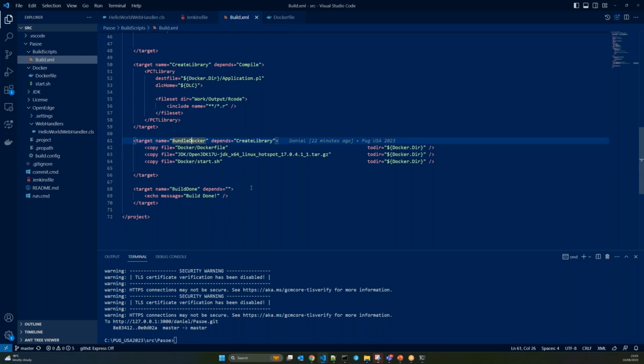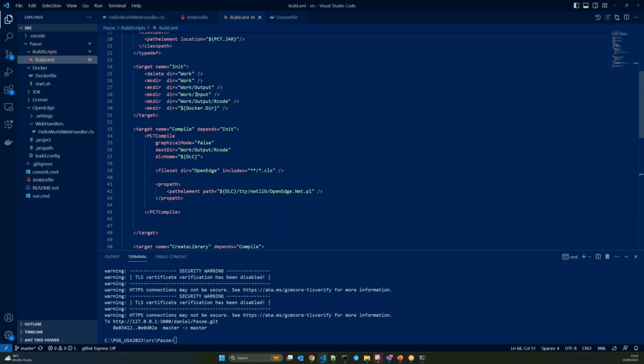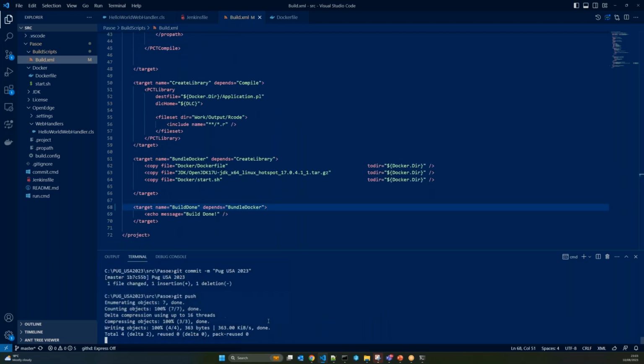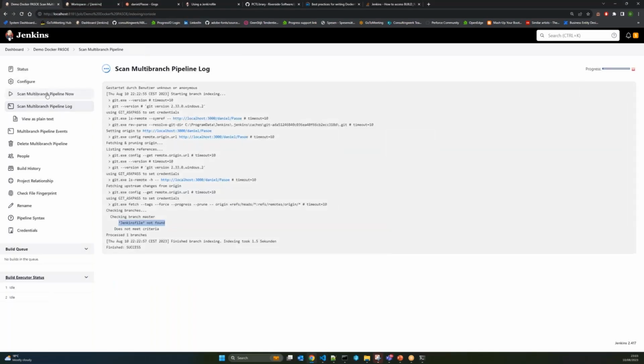Ah, right. Works so much better if you put the dependencies in. And it actually does something. So, okay, build done depends on bundle Docker, create library, compile, and init. That looks better. So we're gonna try another commit, push, kick the pipeline.